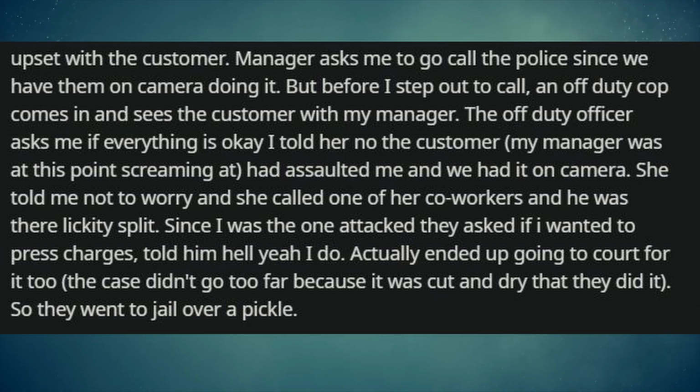She told me not to worry, and she called one of her coworkers, and he was there lickety-split. Since I was the one attacked, they asked if I wanted to press charges. I told them, heck yeah, I do. I actually ended up going to court for it too. The case didn't go too far because it was cut and dry that they did it. So they went to jail over a pickle.